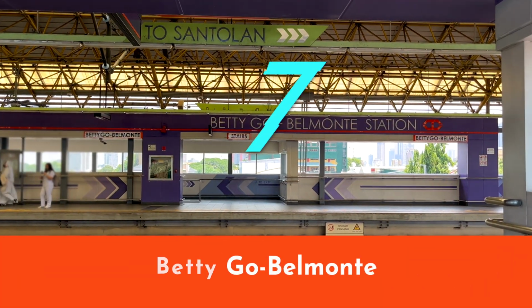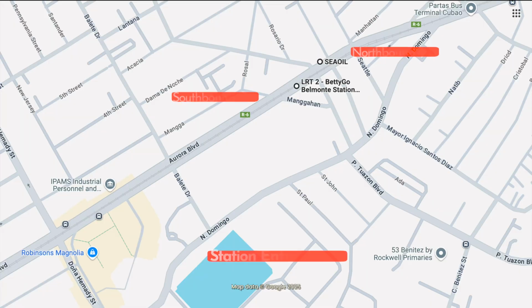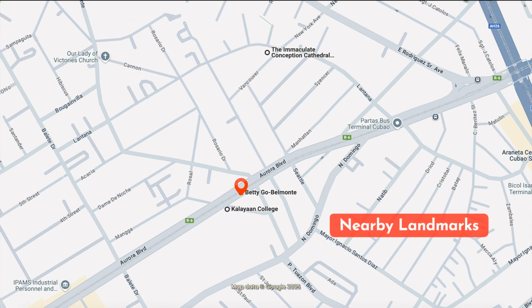This station is named after nearby Betty Go-Belmonte Street, which is in turn named after the founder of Philippine Star. You'll find the north entrance near Sea Oil on the corner of Aurora Boulevard and Betty Go-Belmonte Street. The south entrance is just across the north entrance. Nearby landmarks at the station include the Immaculate Conception Cathedral of Cubao and Kalayaan College.